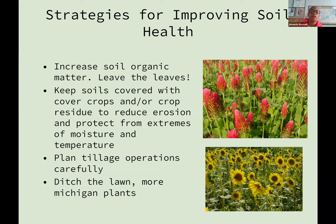And then you can keep soils covered with cover crops and crop residue to reduce erosion and protect from extremes of moisture and temperature. On our farm, we do a low to no water farming method. So we typically don't use a lot of water, if any at all, on the farm. And so that requires us making sure that our soil can hold water. And with that comes us growing things like mint and other things that are cover crops, because they will keep that moisture in the soil.